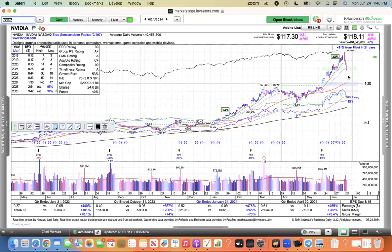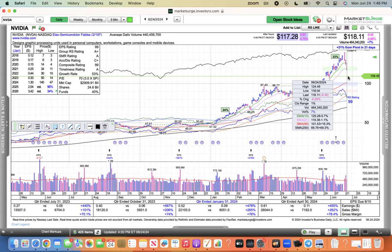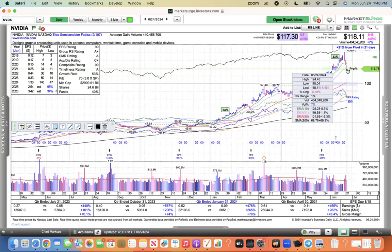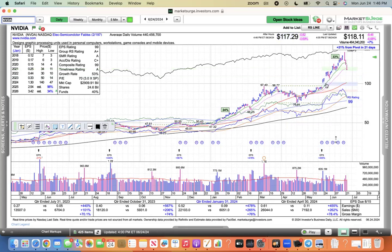And that coincides with its 21, which was 119 today. And now you can see it's trading just a tick below the 21. So it could certainly come back. It could come all the way back to the 96 level. And like we've seen a lot of stocks recently come back to the old pivot point before buyers come in and start buying it.